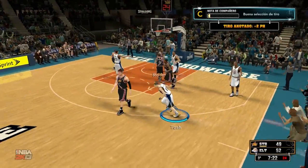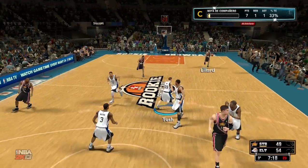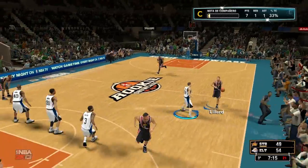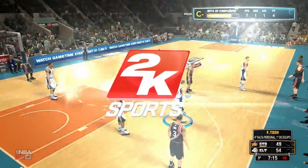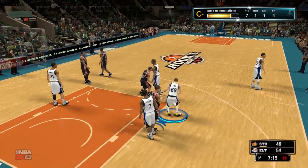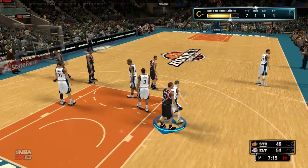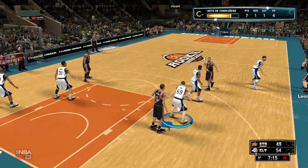Rain Man finds himself wide open and drills it. Rain Man's got the first points of the second half up on the board for the Elites. And the whistle blows. It's going to be on Rain Man. That's his 4th foul of the contest. That's number 4 on him, and he's got to start being aware of how close he is to 6. I mean, he's got one more foul before being DQ'd, that is.